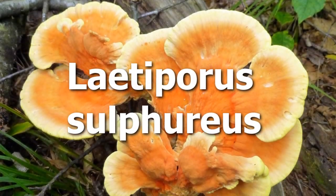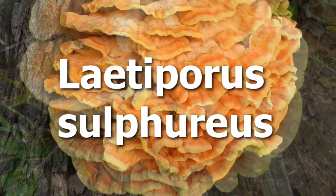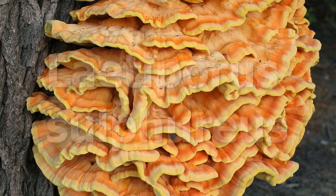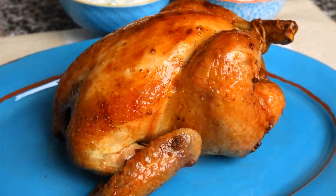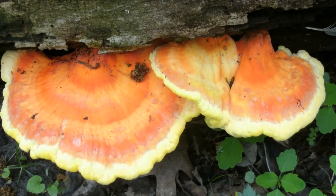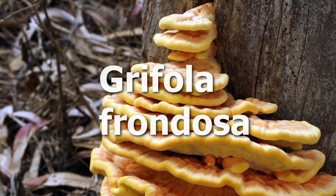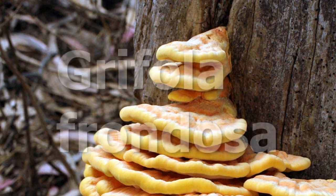Laetiporus sulphureus, also known as the sulphur shelf mushroom, the chicken of the woods, the chicken mushroom, or the chicken fungus, because many think that they taste, well, like chicken. The chicken of the woods is not to be confused, however, with the edible polypore Grifola frondosa, also known as hen of the woods.